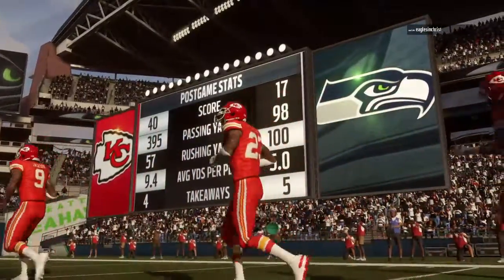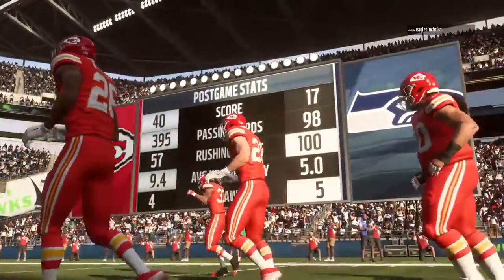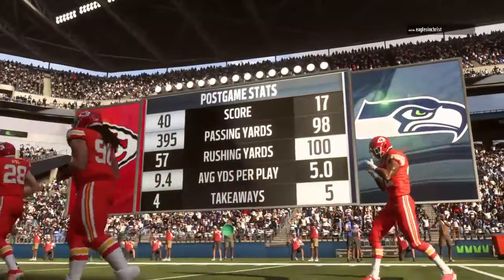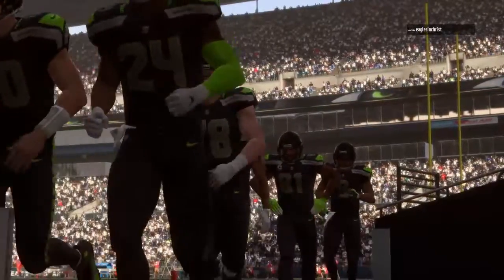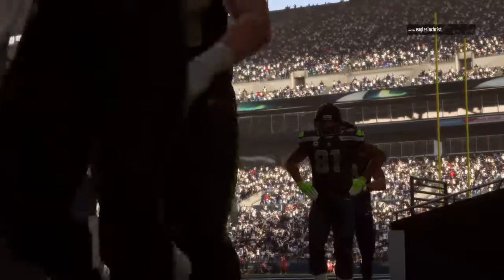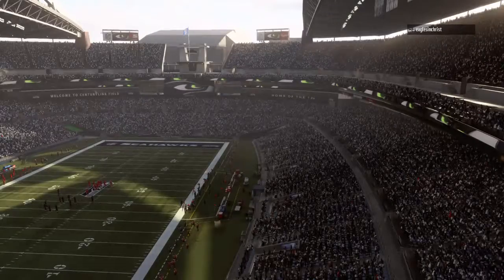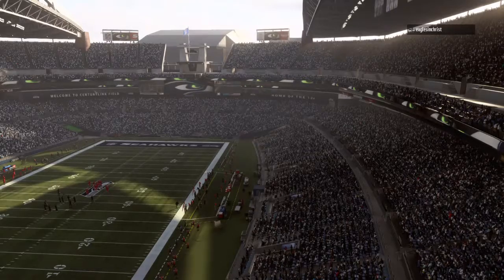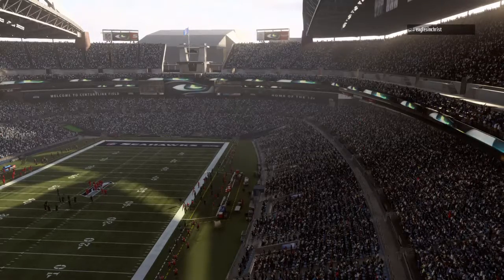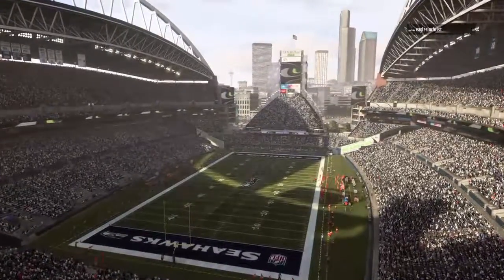So for Kansas City, they're on a nice early roll as they move to 3-1 with a win here. And they'll return home next week to take on the Oakland Raiders. Meanwhile, for the Seahawks, they'll drop down to 1-3. And they'll try to turn things around next week as they have a matchup in New Orleans against the Saints. And for Charles Davis and our entire crew here at EA Sports, I'm Brandon Gaudin saying so long, everybody.